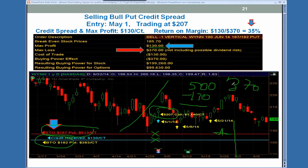But at least you're defining your risk going into the trade, knowing what it is. But usually you're always going to have a chance to do some types of adjustments, and there are a lot of different ways to defend these types of trades. But as long as this closes above that short strike here, you keep the $130, and on that risk, which is your margin you put up for one contract, that's a 35% return.